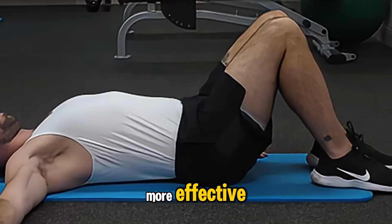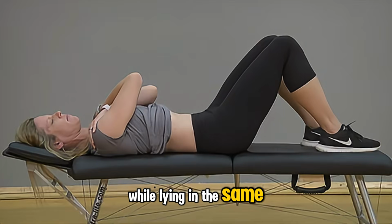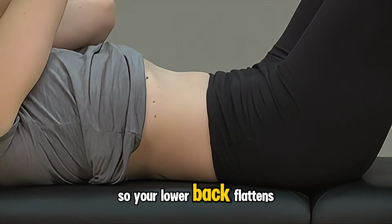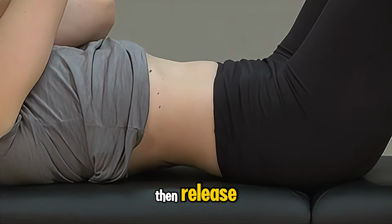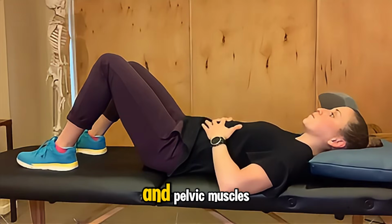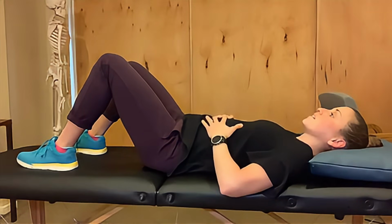To make this more effective, you can combine the brace with a small movement called a pelvic tilt. While lying in the same position, gently tilt your pelvis so your lower back flattens against the floor. Engage your core and hold for 5 seconds, then release. This subtle movement strengthens your lower abdominal and pelvic muscles, both of which are essential for spinal support.